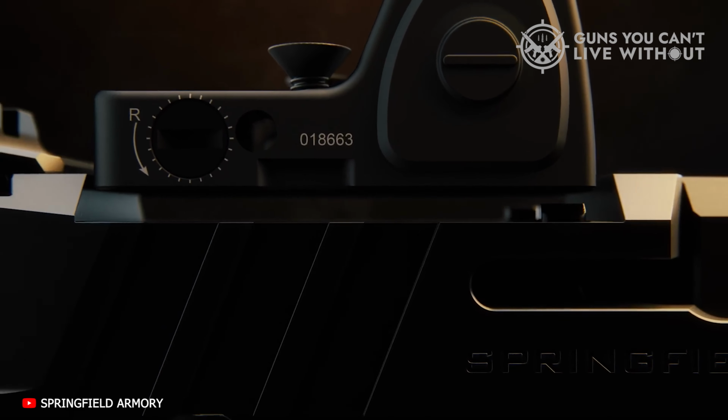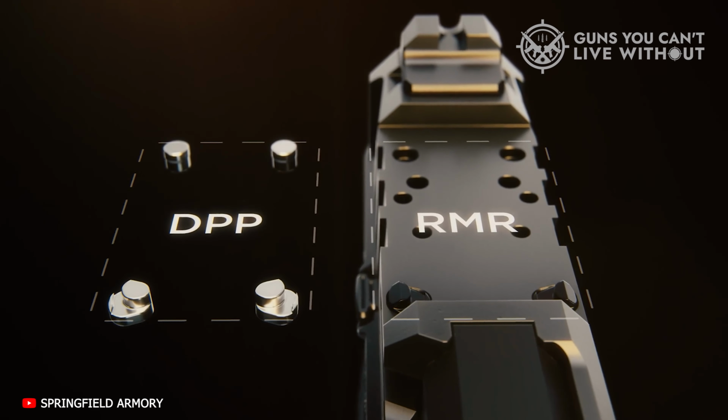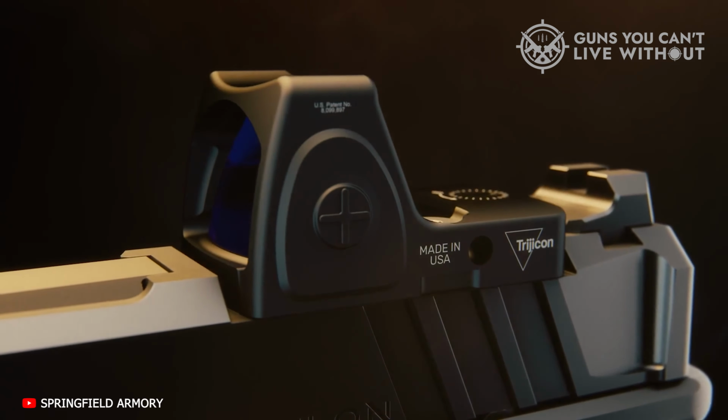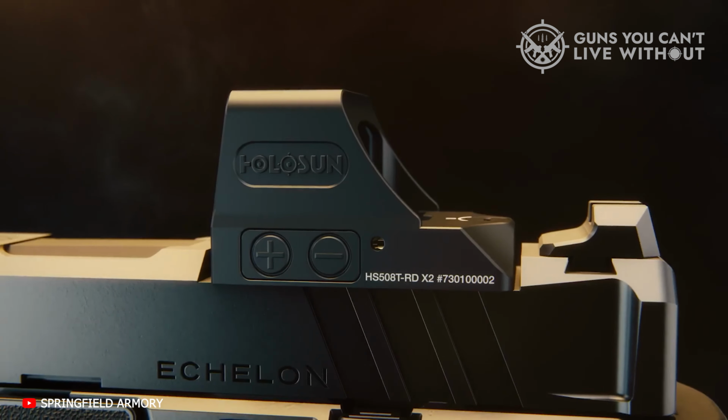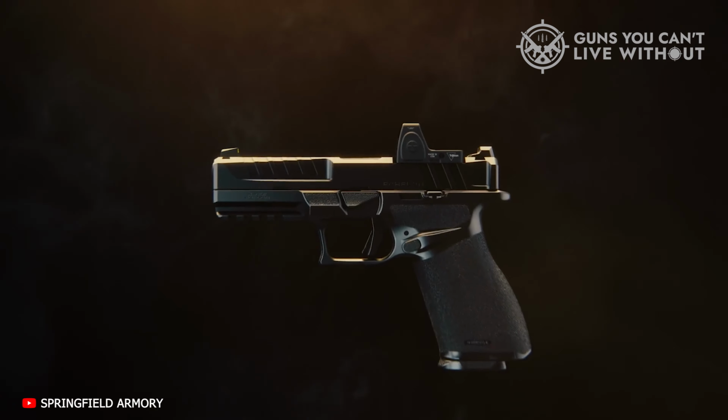Definitely a cool perk for red dot fans, but the Echelon also benefits from an extraordinary 20-round capacity in 9mm. An optics-focused design and class-leading capacity? I think Springfield Armory is proving definitively that they are pushing the pistol paradigm forward with the Echelon.